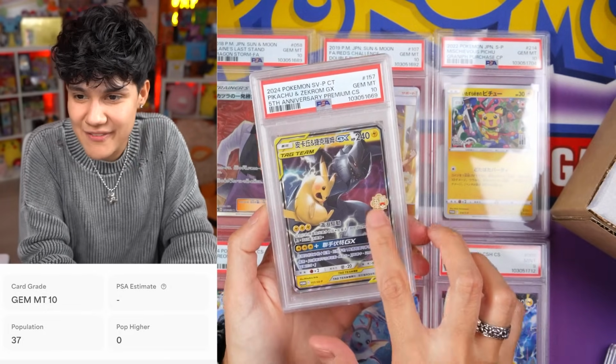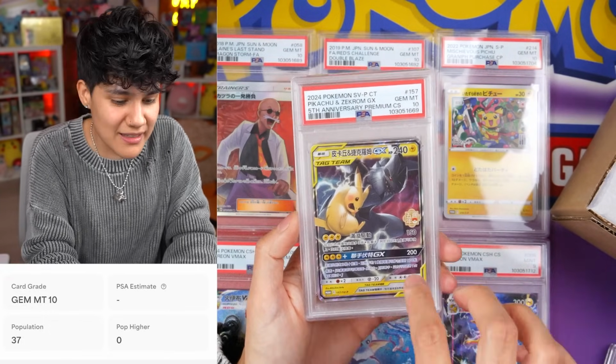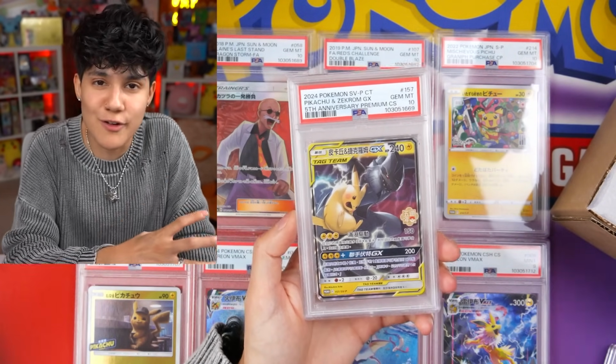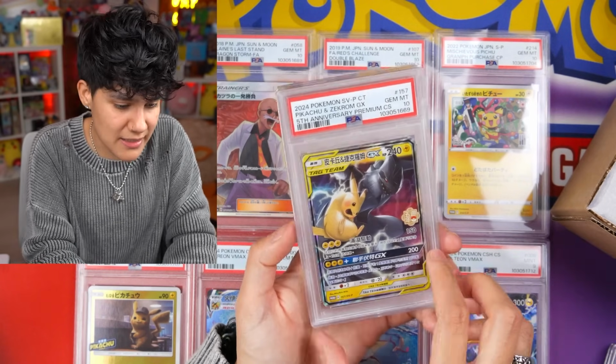And you'll notice all of these have this awesome 5th anniversary stamp as well. That's unique to these. So basically they're the same art as the other version of this card, but it does have that. And then there's also a promo card you can see down here as well.